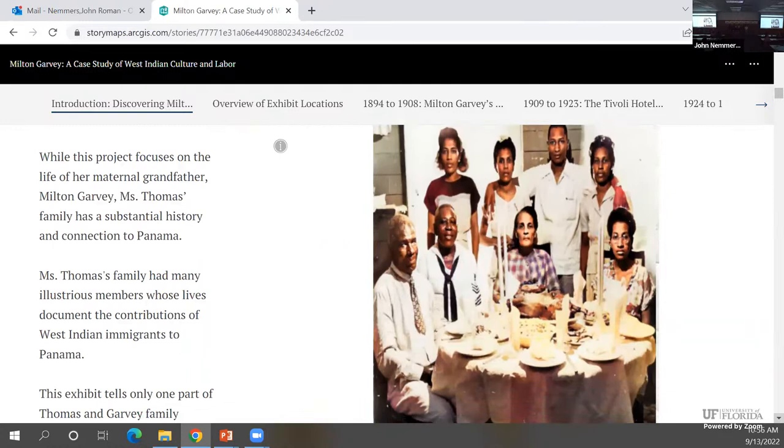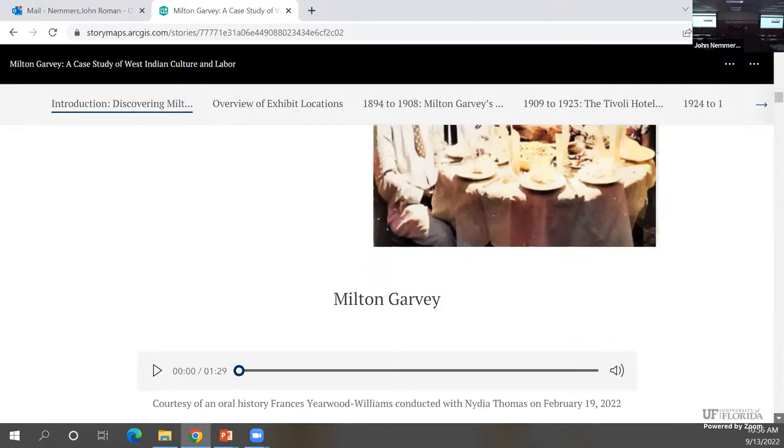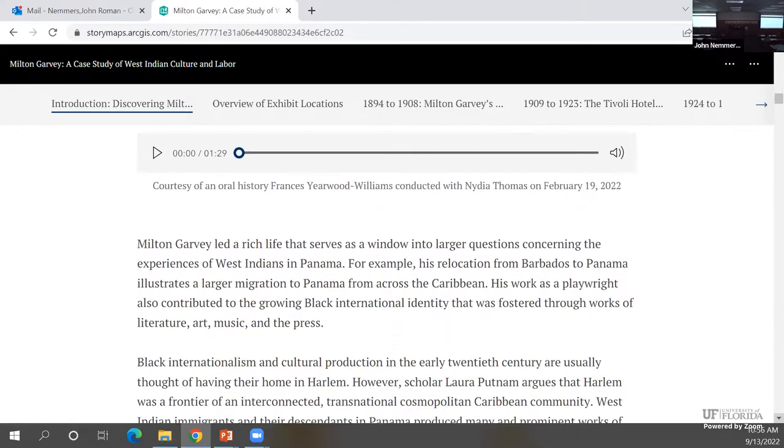While this project focuses on the life of Nydia Thomas's maternal grandfather, Milton Garvey, we wanted to emphasize that Ms. Thomas has a large history of individuals in her family who have also contributed to the Panamanian experience, that we can also gain windows into that experience as well. And these are some images as well as some audio bites that we've included.